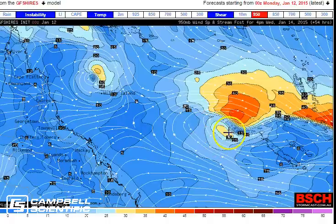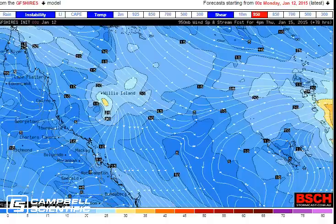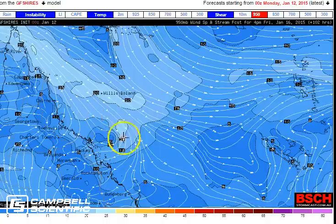So you can see here it pushes it southeast. New little circulation developing here to the west. Now that's quite common along a monsoon trough to see new circulations forming and dying, and you can see here that new circulation pushing to the south. No weather associated with that system, and you can see here it washes out into a trough.